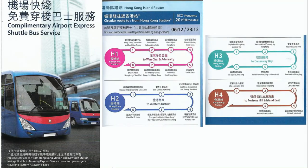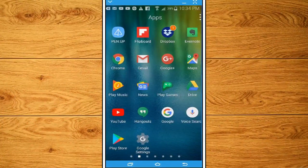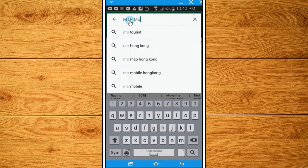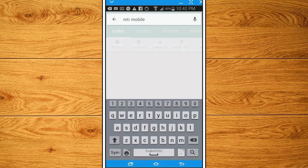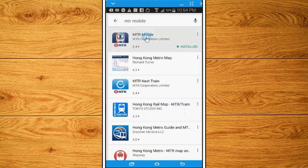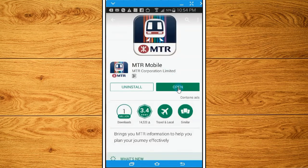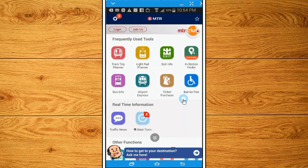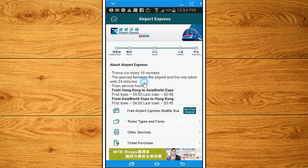Actually, this service is also available at the Hong Kong Station. You can also download the MTR mobile app, which you can use to search for nearby shuttle bus and routes. Just select Airport Express and free Airport Express shuttle bus within the app.